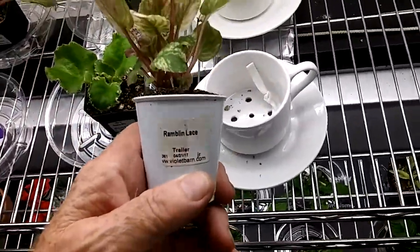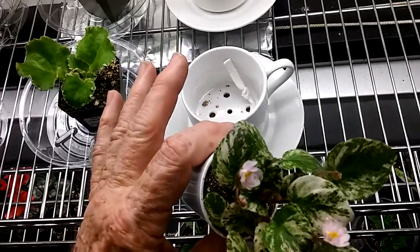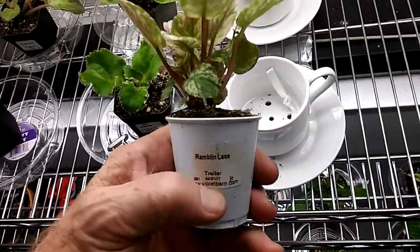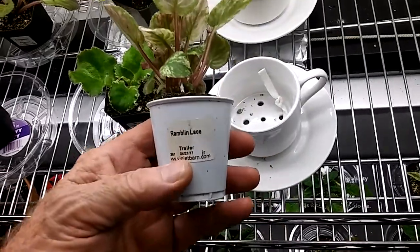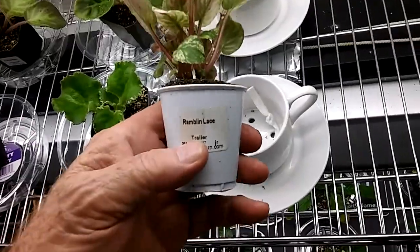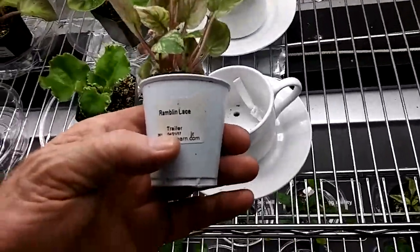I unpacked mine already, and my nails don't look near as good as Morgan's do, and I don't carry a knife on me at the moment, and it's not purple. But watching me unpack a bunch of violets is not something you want to watch. It's not entertainment.